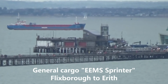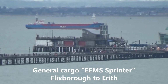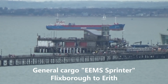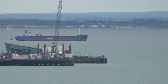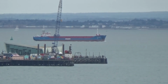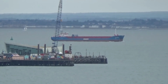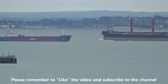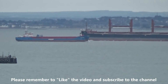The final ship in the video today is the general cargo ship EEMS Sprinter, and we see it sailing up the river from Flixborough to Erith. Here we can see Cian and EEMS Sprinter passing each other.